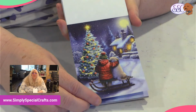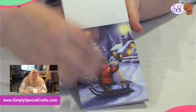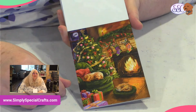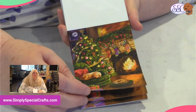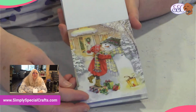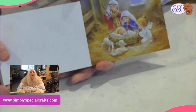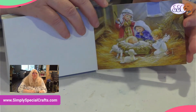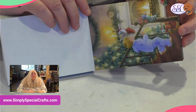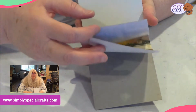Look at that one. Isn't that wonderful? Like that one, Alice. That'd be a beautiful anniversary card. Look at that, the puppy and the kitten in front of the fire. So cute. Kisses for the snowman. Nativity, ultimate love story. Oh, I always like this little kid too. He seems to appear regularly, but that's fun. Sneaking down to take a peek.